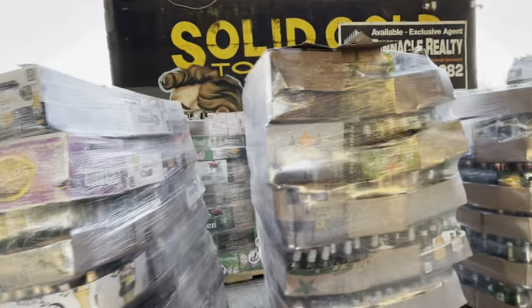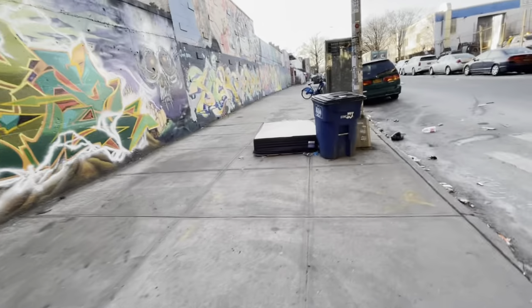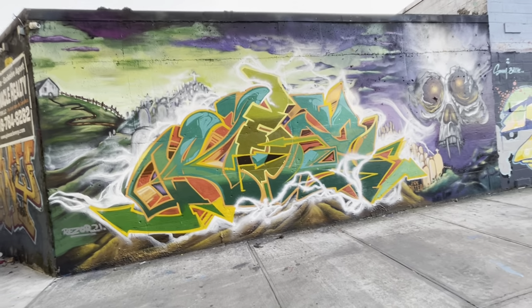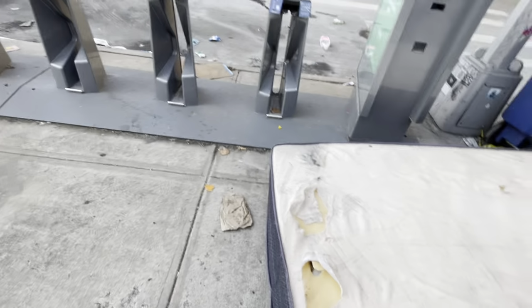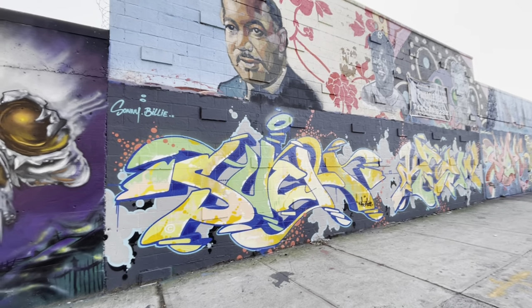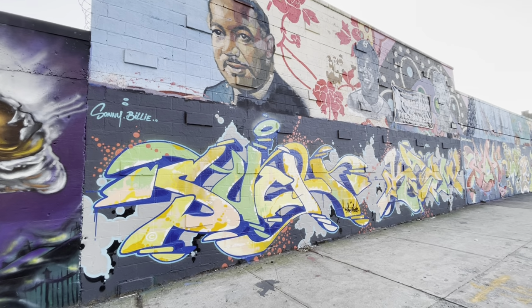Probably got something going with it. It's a graf artist. I know the last time I hit a spot like this, it was Migz. Migz had it all locked down. That's dope. Good old pissy mattress. They got the MLK joint. Roberto Clemente.